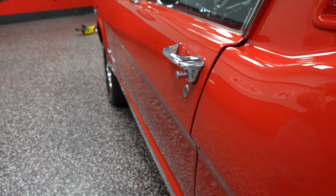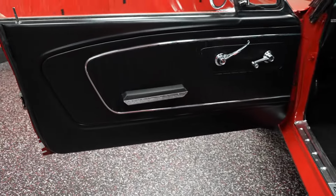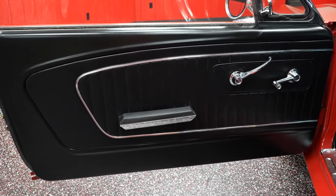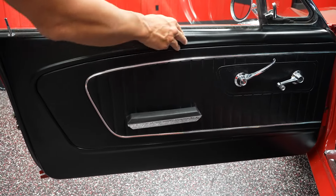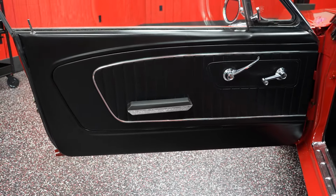We have a pretty exceptional car thus far. Let's check out the interior portion. Driver door, in good shape. The center insert here is vinyl. The top portion and the lower portion, that is painted.